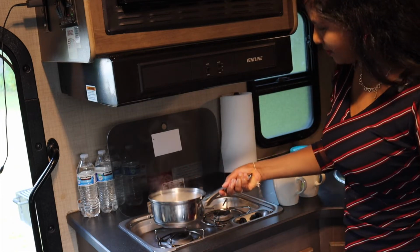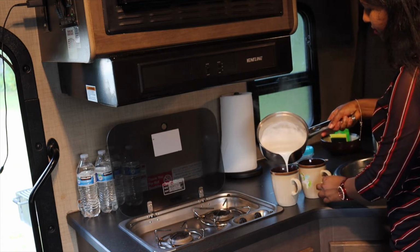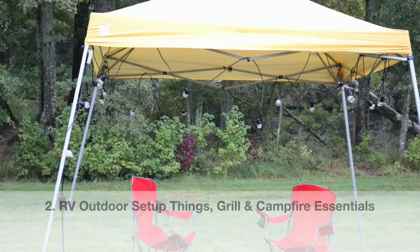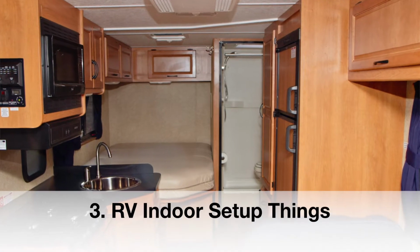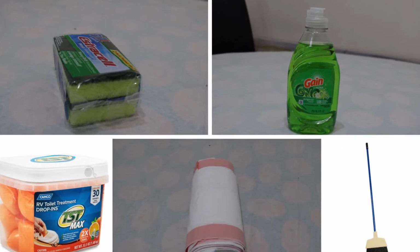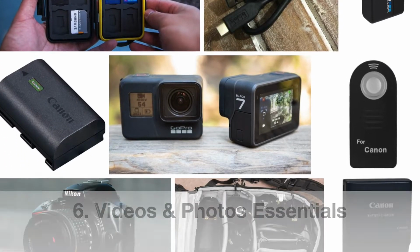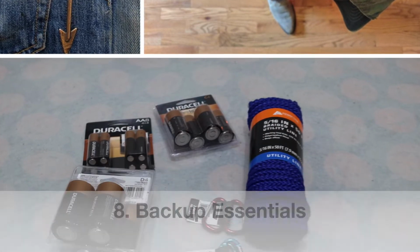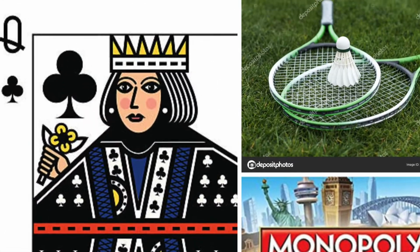I'm so excited to share a one-stop guide for RV newbies. Here are the things I would like to talk about: kitchen essentials, RV outdoor setup things, including grill and campfire essentials, RV indoor setup things, cleaning kit, personal sanitation and hygiene, fun activities kit, videos and photos essentials, things near the driver's seat, backup essentials, RV meals, snacks, and finally games.